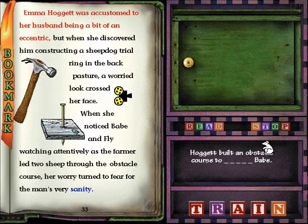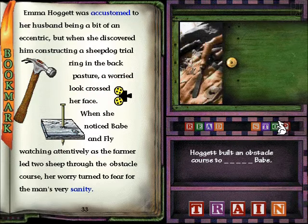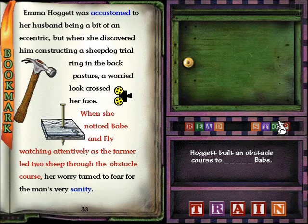Emma Hoggett was accustomed to her husband being a bit of an eccentric. But when she discovered him constructing a sheepdog trial ring in the back pasture, a worried look crossed her face. When she noticed Babe and Fly watching attentively as the farmer led two sheep through the obstacle course, her worry turned to fear for the man's very sanity.